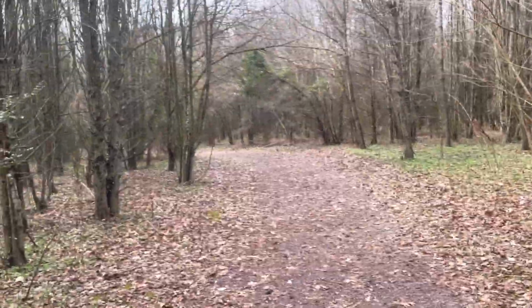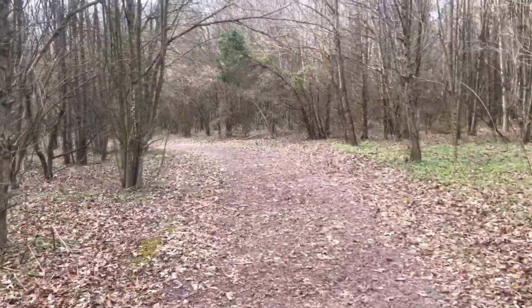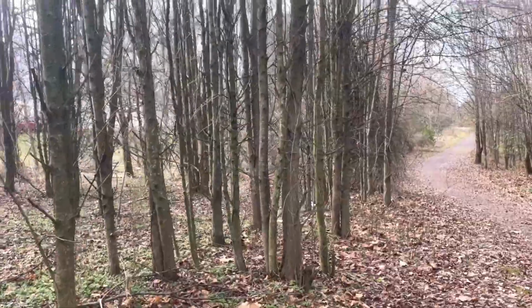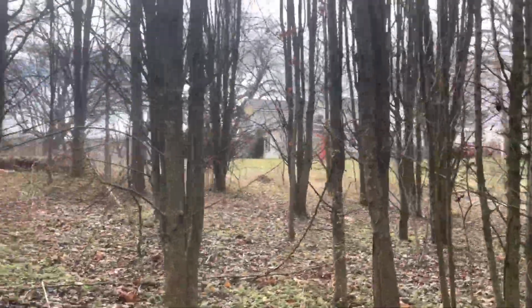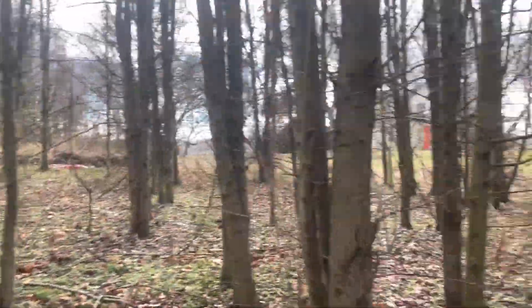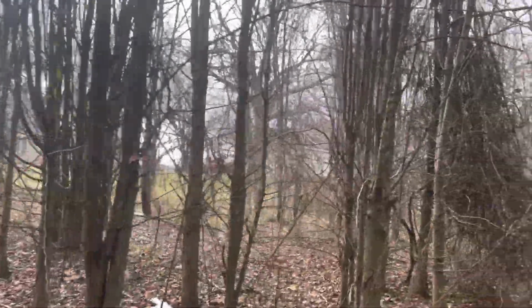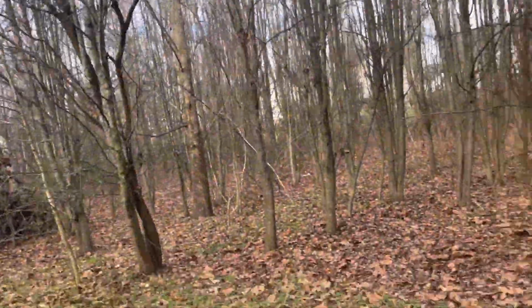Did he set him on the trail and he got shot? No, I don't think so. I don't know where that is. I wouldn't want to live like that. You just live in there and everybody just circling your house on all the trails. Bummer.